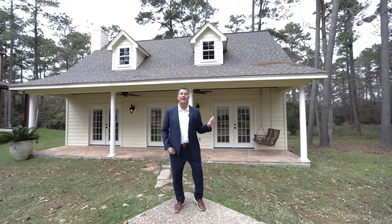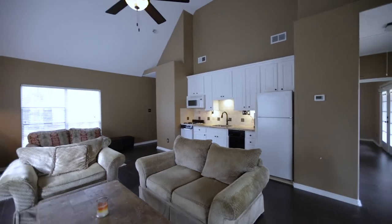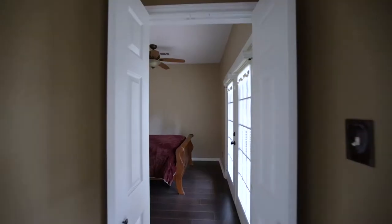So welcome to the guest suite. This has 2 bedrooms, 1.5 bathrooms, approximately 800 square feet with a fully functional kitchen. Outstanding for guests or family.